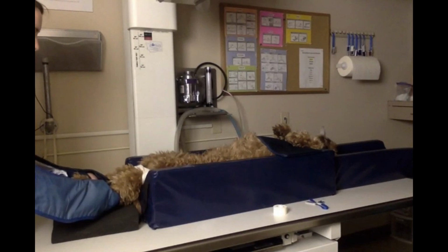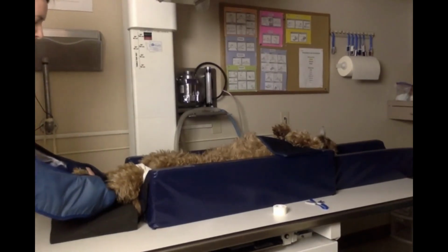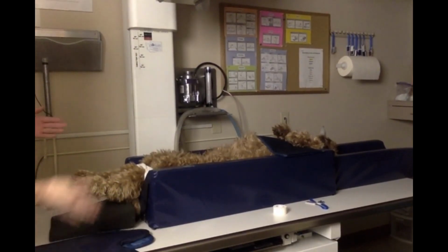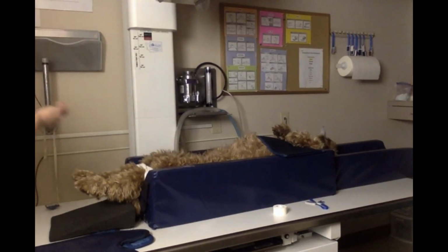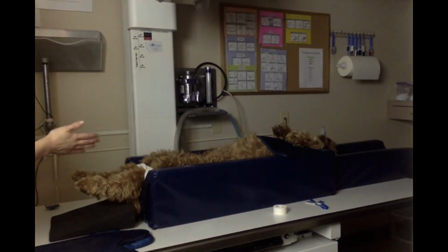Now I've made sure to get the top of his pelvis to hopefully include the wings of ilium. I'm going to take my x-ray here and hopefully all the way down past the stifle joint. And I'm looking to make sure his femurs are nice and parallel, and that the stifles are turned in over those femurs.